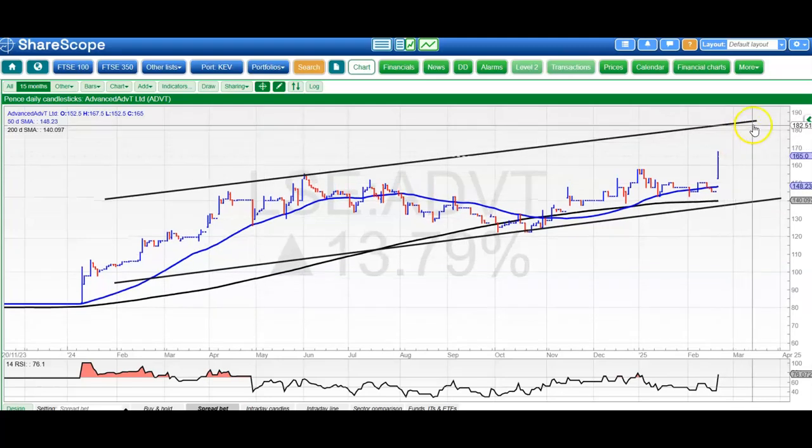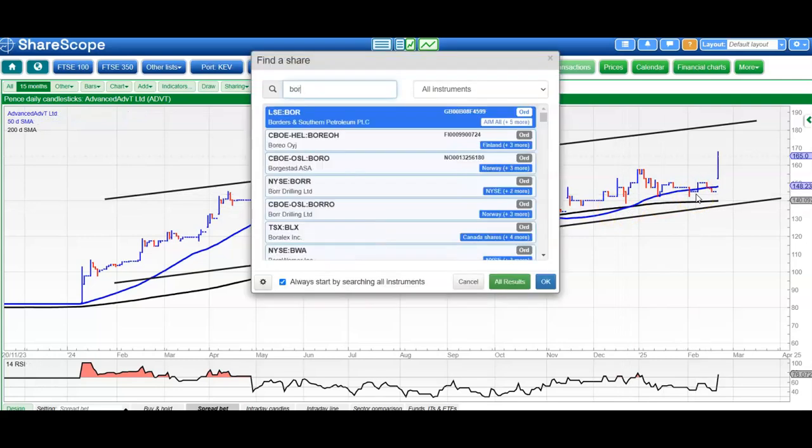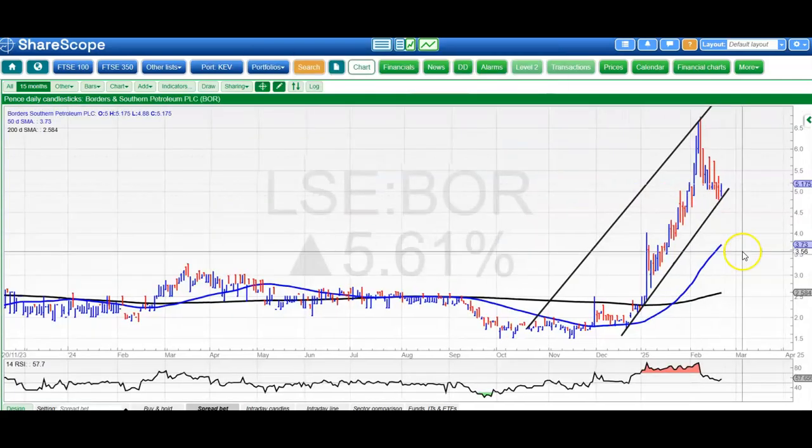Above £1.58, we're looking for up to £1.85 at the top of that rising trend channel from this time last year. We've already had a golden cross for the shares back in December, so this looks like a solid trending situation. Moving on to Borders and Southern, where there's a couple of things here.